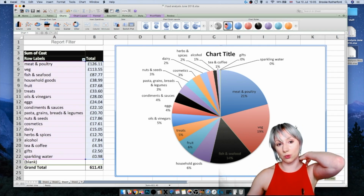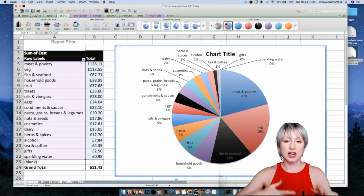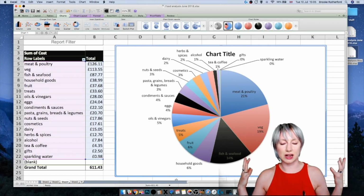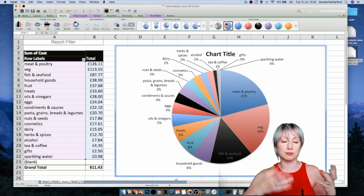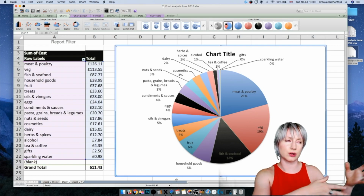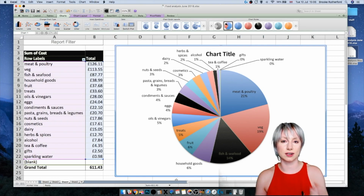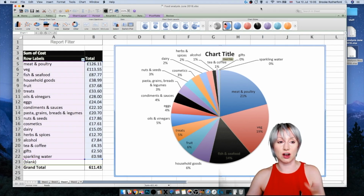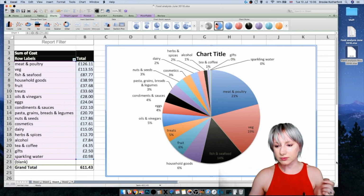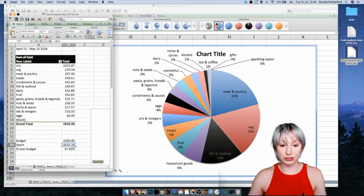Now, you may recall that one of the areas that we were spending a lot of money on was treats. I called it dessert in the previous video, but I recategorized all these items because I thought there were things that I bought this month that technically didn't count as dessert. And last month, I kind of look at dessert as being like vegan desserts or baked goods or things that kind of cost a lot of money to make. So I changed the category to treats. And I'm just going to compare the two so we see if I've reduced that budget.